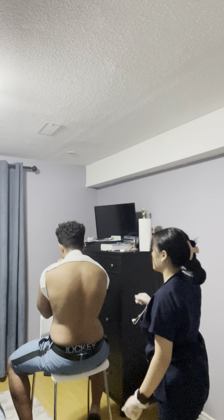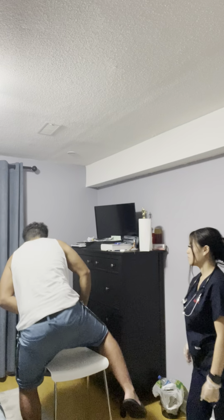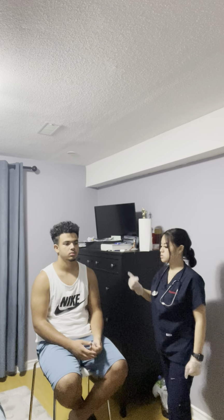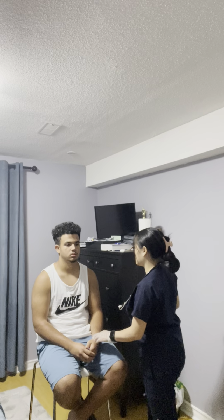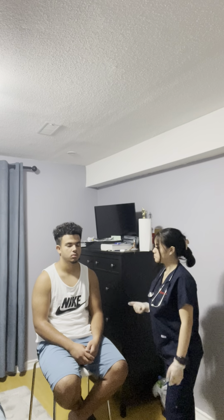Now, can you lift up your shirt, please? Thank you. Can you just turn around for me? Now I'm going to be assessing the anterior thorax. I'm getting his respiration rate for a minute. After a minute passes by, I got 20 breaths per minute. Breath quality of respiration is relaxed and there seems to be no sign of distress. Rhythm is regular.